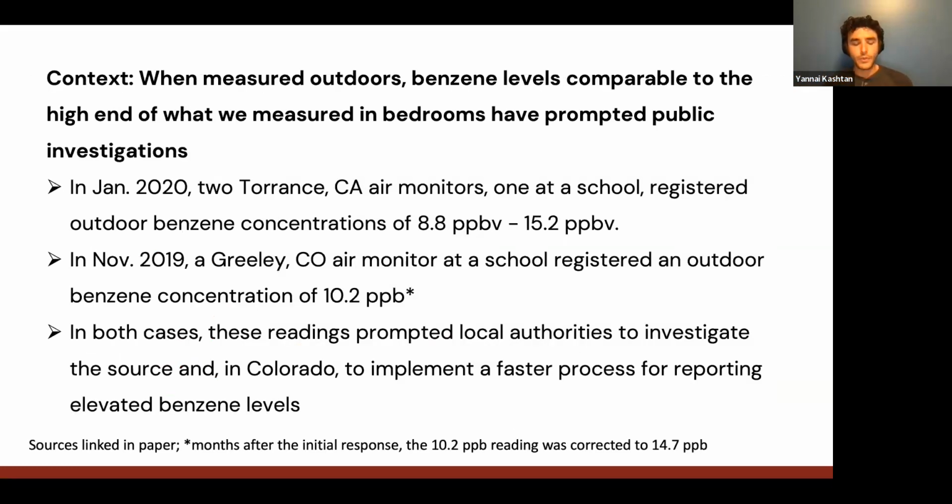And one thing I think it's important to emphasize with these findings is, as many of you probably know, the EPA is not regulating indoor air quality. But when similar concentrations to the high end of what we observe indoors are observed outdoors, it's a big deal. So we picked 2 examples, one in California, one in Colorado, just because those are the states where we did our work, where concentrations on par with the high end of what we measured in bedrooms from stoves prompted a lot of public outcry, media coverage, immediate public investigation from local air quality authorities as to the source. And so I think it's important in terms of helping form a data-driven narrative about how big a deal or not this is. When these concentrations are found outside, we already agree it's a big deal and is worthy of immediate action.